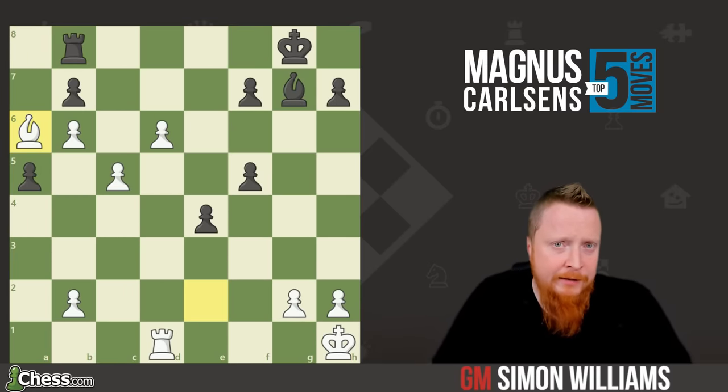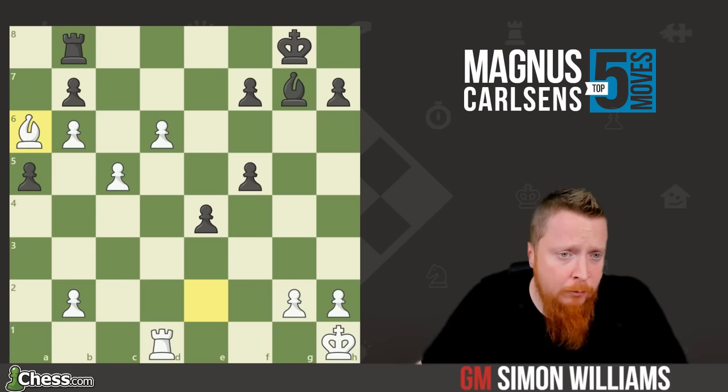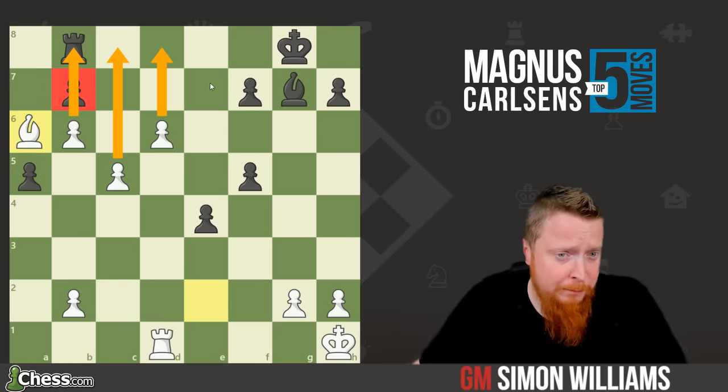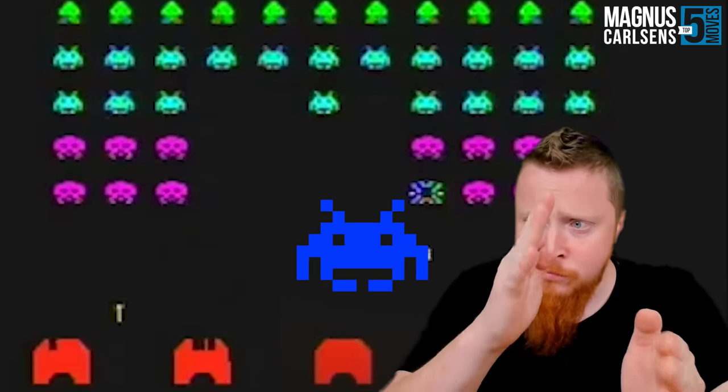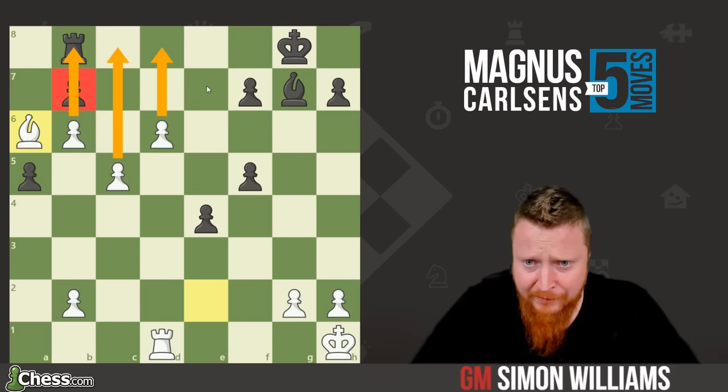Bishop to a6, and this is just a brilliant visual move. We're trying to get rid of the pawn on b7, so we then have three space invaders. Boo, boo, boo. Trying to reach the touchdown rank of the 8th rank, turning themselves into fluffy little queens.